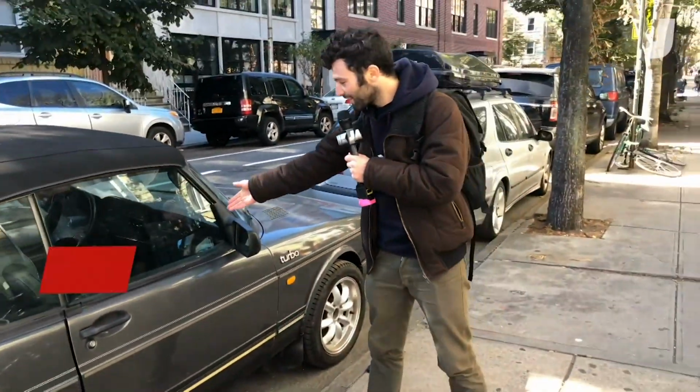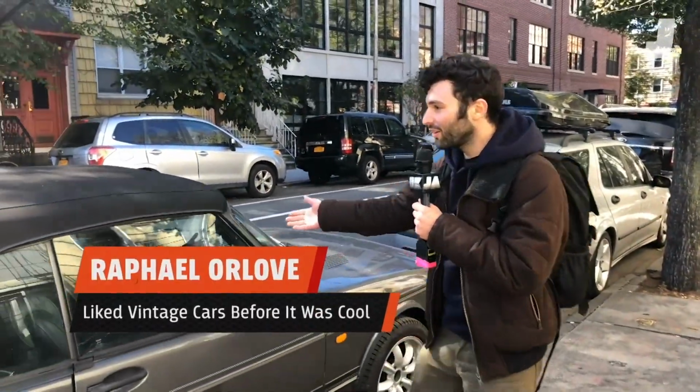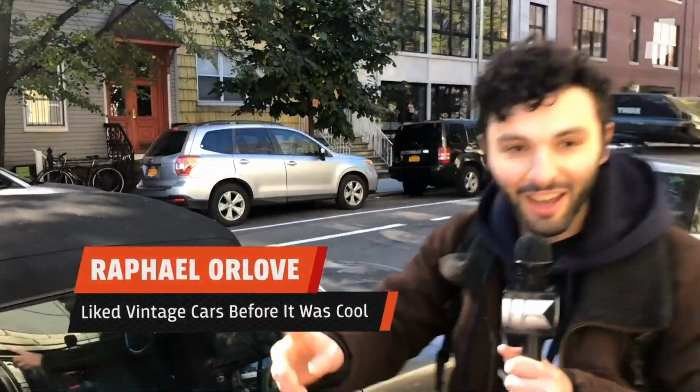Look at the light shining down on. Oh, and look at two-stroke. And with that two-stroke motorbike thing passing by, we know we could only be in one neighborhood in New York. That's Williamsburg.